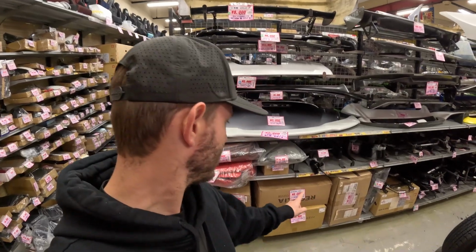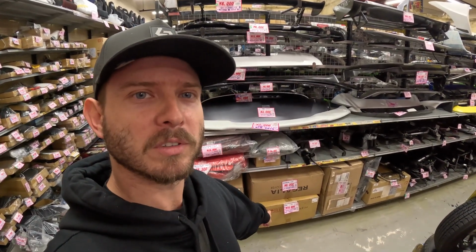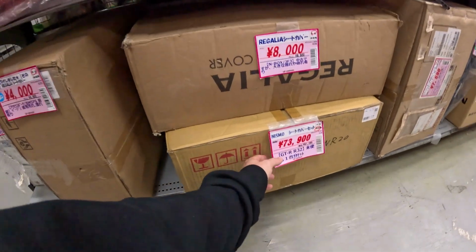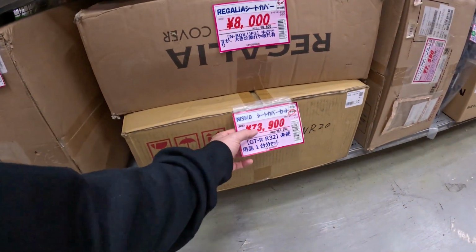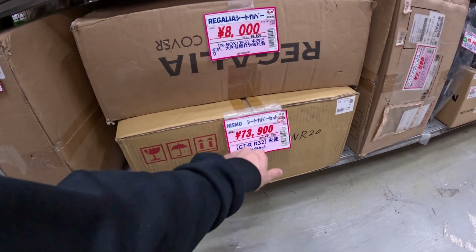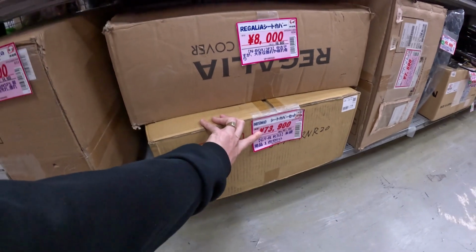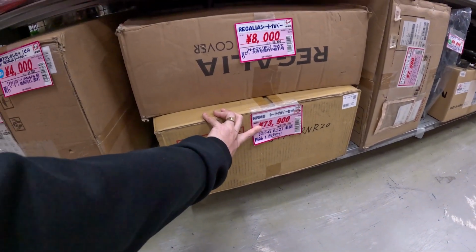The other day I bought my Nismo seat covers. What are the chances we pop into an UpGarage, box on the floor, brand new unused R32 GTR Nismo seat covers, brand new in box, $740 Australian, give or take. Back home they sell for about $1,500 to $1,600 new. I paid about $1,200 the other day for mine.